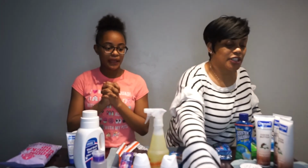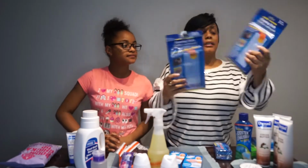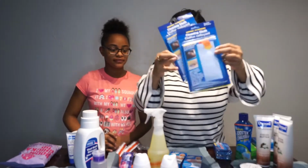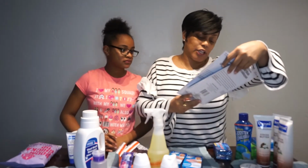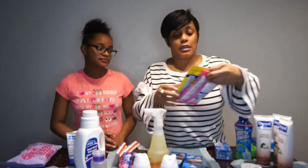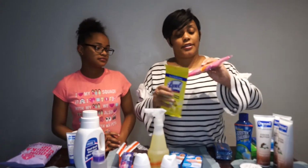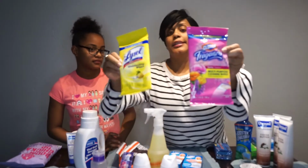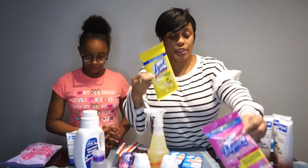And then I got these, just some cleaning stuff. I got two of these, the microfiber cleaning cloths, and they're reusable. I think all you have to do is wash them in the washing machine. And then they have the Clorox wipes, as well as the Lysol wipes, and they were $1 each.